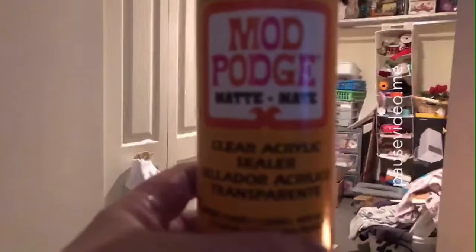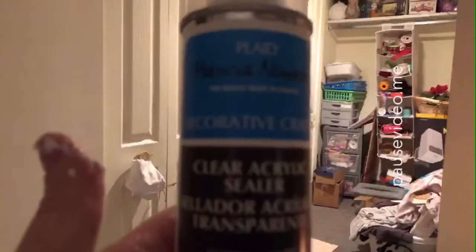This is the Mod Podge Matte Clear Acrylic Sealer. And this is the other one that I possibly will use. Let my hand settle so you can see this. Maybe not. Patricia, it's blurry. I'll take pictures of them for you, okay? My hand isn't shaking, it's just got to be totally settled before it'll stop that blurriness.